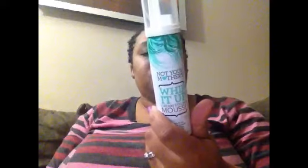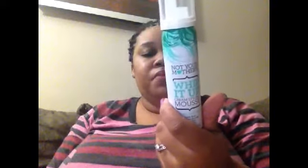So this is Not Your Mother's Whip It Up Cream Styling Mousse. And this is for all hair types. This is actually something that I could probably use in my hair. Actually, it has alcohol in it as a second ingredient. So I will probably be passing this along to someone, hopefully, if someone I know can actually use this. I just can't, especially with my natural hair, I just cannot put anything that has alcohol, and this also has mineral oil in it, and there's mixed reviews on that. So yeah, this is the first item.